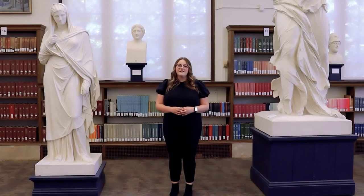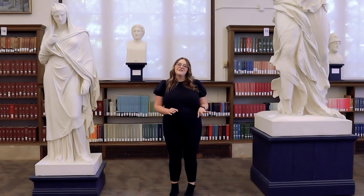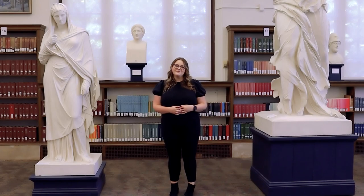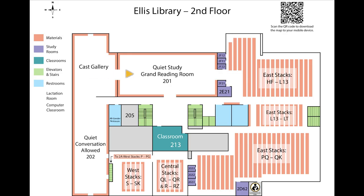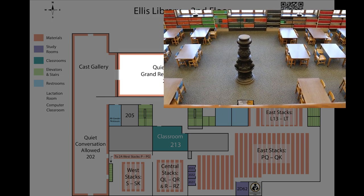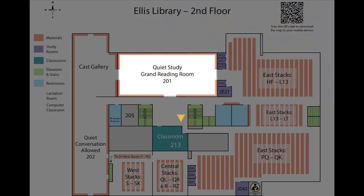The Cast Gallery is a collaboration project between MU Libraries, the Museum of Art and Archaeology, and the School of Visual Studies. This space is on the northwest corner of the library and is located between room 202 and the Grand Reading Room. The Grand Reading Room is the quietest space in the library, and many people claim it as their favorite space in the library as well.